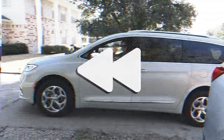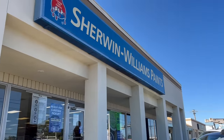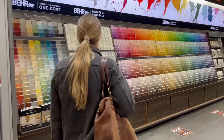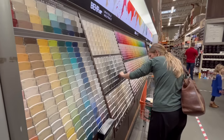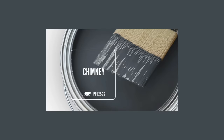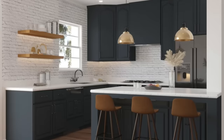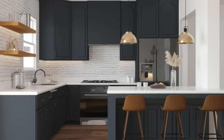But let's back up a minute, because even though today is day one of painting, this process started a few weeks ago. Before we even started demo, I was going to every paint store in town and grabbing every swatch of navy blue paint I could find so we could find the perfect color. And I just want to note here that this was not a one-day decision. This was something she looked at for weeks. In the end, I landed on the color Chimney by Behr Paint, because it had just the perfect amount of dark gray with a subtle touch of navy, and it fit perfectly with my overall design plan.